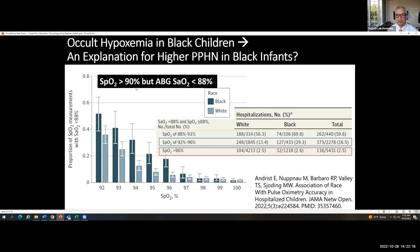So such occult hypoxemia is much more common among Black infants. For example, if you're targeting a SAT of 92 to 96, the incidence of occult hypoxemia is 29.3% in Black infants, but only 13.4% in white infants. So it appears as though skin pigmentation may have an impact on this as well. So in these situations, one should be careful about targeting really low 90s while managing babies with PPHN.